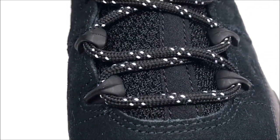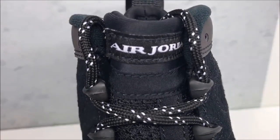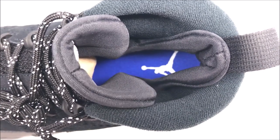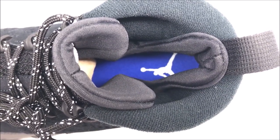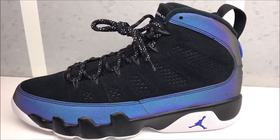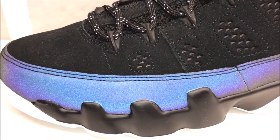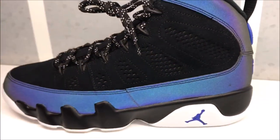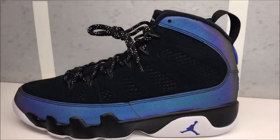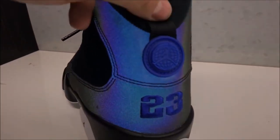Bird's eye view on the toe, check it out, to your rope laces, black white mesh tongue, to your Air Jordan branding up top. Bird's eye view looking in with your booty system, that Huarache booty system, and your branding. Bong bong, as you can see, we lighting it up now. You see how it's like a whole nother vibe once you got the proper lighting on this thing, igniting that reflective. It's bonkers. I think it looks crazy, and I like how the only way you're going to see this is in the proper lighting.